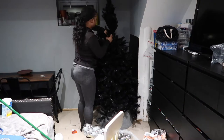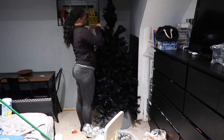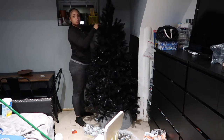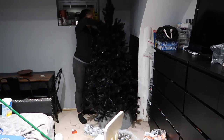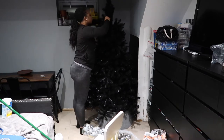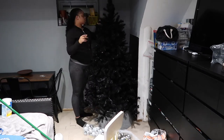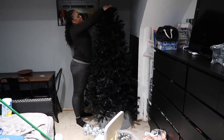The main problem I have with this tree is if it touches my skin, it starts to itch horribly and feel like welts, is that what it's called? Or like a burning, I don't know if I'm allergic to it or if that's how everybody reacts to it, but it just feels so weird, and you have to wear long sleeves when fluffing or decorating this tree for it not to have that effect.